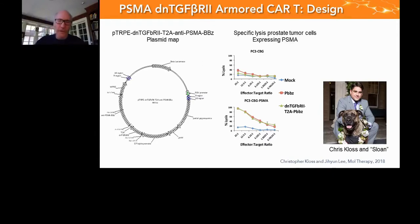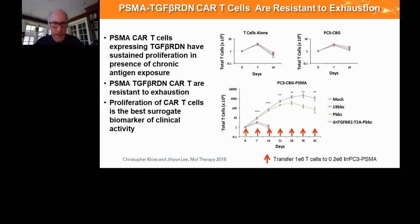The lentiviral vector is shown on the left. It has the single chain Fv to PSMA, then coupled with a T2A system to the dominant negative TGF-beta receptor. And he tested that in mouse models and showed that it was efficacious. Most strikingly, and not something we actually expected to find, he did a stress test with a prostate cancer line called PC3 that expresses the CAR target PSMA.